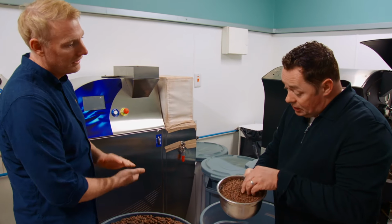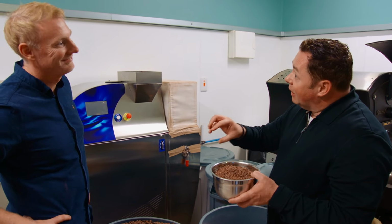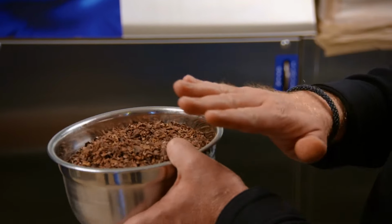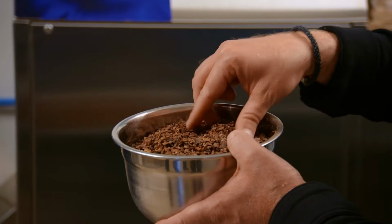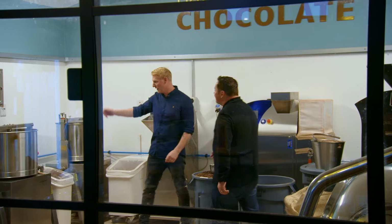I love these, and we use them in the restaurant for garnishing, for serving petit fours. And there's no sugar, it's just pure cacao here? Just pure cacao, yeah. So we're going to take these beautifully nutty looking cocoa nibs and then make that into silky smooth chocolate. And we do that just over here.